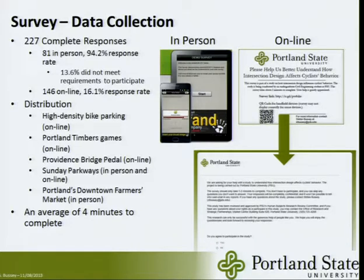And I should probably give a little caveat. I wouldn't say everyone answered every question, but when I consider them complete, they answered enough to actually be able to use the data. 81 of them were in person, and we had a 94% response rate. So we had a pretty good response rate on that. And then we had 146 online, which was about a 16% response rate. So we're fairly pleased with that. And it took about 4 minutes to do the survey, so it was really quick, about 7 questions.